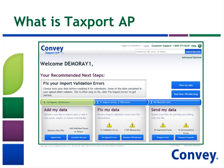So one thing I want to show you here is an actual home page of Taxport AP. As you can see, it's a very clean app. But the couple parts that I want to highlight for you is, one, you can see that it's broken down into those 3 steps along the bottom of adding your data, fixing your data, and sending your data. For the purpose of today's discussion, we're not going to go through a full demonstration of how the whole application works, but it's a very easy process to follow. As you can see, there's a your recommended next steps box where it tells you what the next steps are for you within the process. It gives you very clear and concise directions throughout the entire product, really being sure that you have a successful 1099 reporting season.